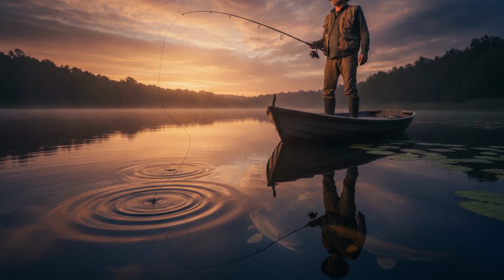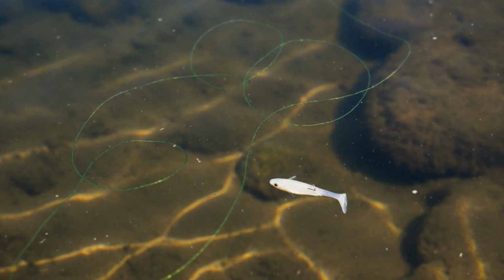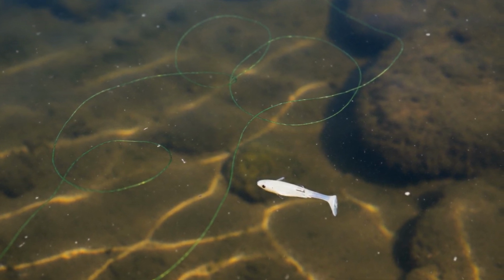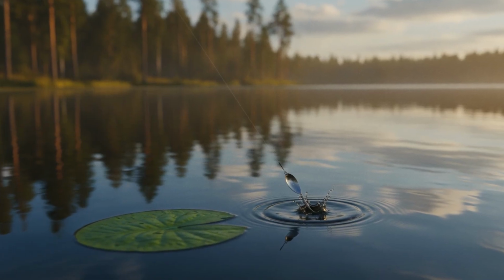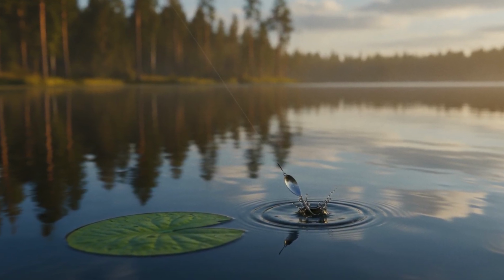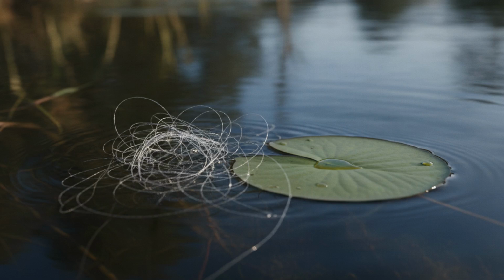The loops and coils in the water create drag and resistance on the surface, meaning your lure is essentially free-floating underneath. Picture a calm afternoon. You throw your bait out near a lily pad. Instead of pulling it tight, you leave that messy line sitting on the water. A gentle breeze catches the line.